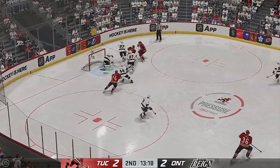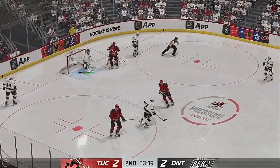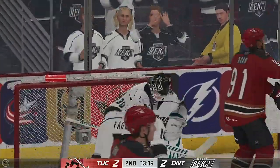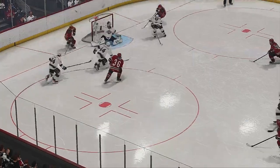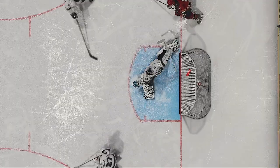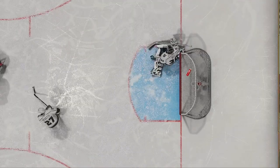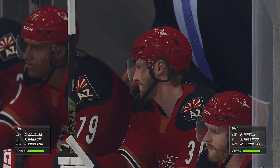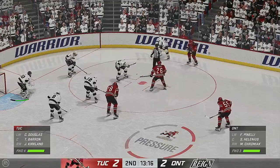Just when you think that he's completely out of it, James, he comes across with a desperation save to keep his team alive. Such an impressive save. Love looking at this one again, James. You know that this goaltender is dialed in, so focused when they're doing everything to get to the puck and keep their opponent at bay. Centers are set, face-off ready to resume play.